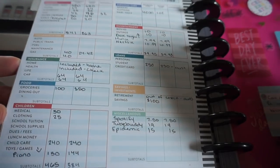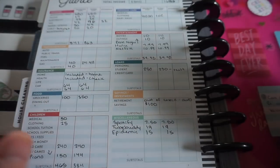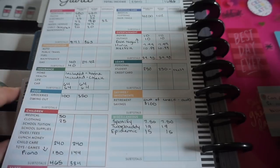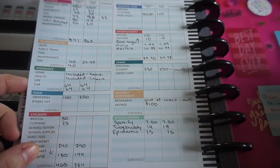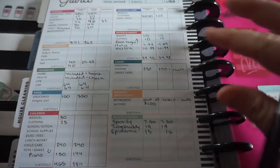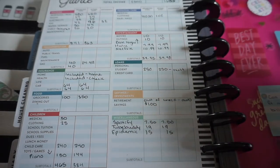I do have 5 more months of this that I'm going to use, but when I'm done with that, I might do something different. So we'll see. We'll just have to see. I might just have to do some more crossing out. I don't know why, but I hate crossing stuff out. Does anybody else have that problem? I absolutely hate crossing stuff out. That is how I budget plan in my Happy Planner.